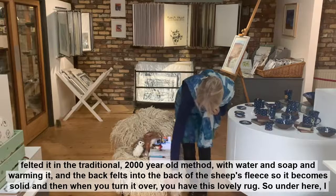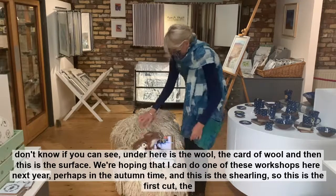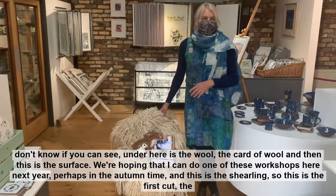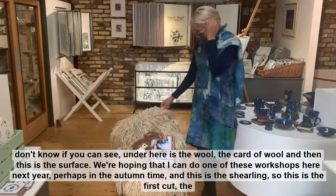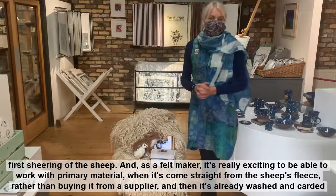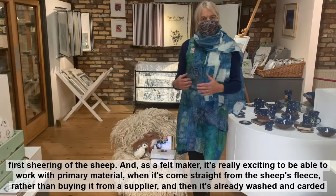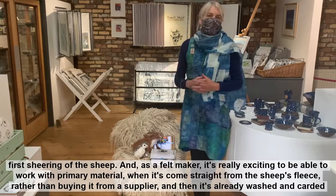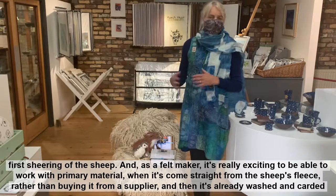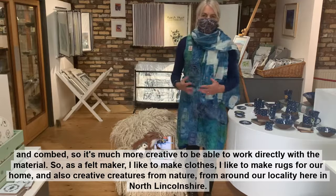Underneath here, I don't know if you can see, is the carded wool, and then this is the surface. We're hoping that I could perhaps do one of these workshops here next year, perhaps in the autumn time. This is the shearling, the first cut, the first shearing of the sheep. As a felt maker, it's really exciting to be able to work with the primary material, where it's come straight from the sheep's fleece, rather than buying it from a supplier when it's already washed and carded and combed. So it's much more creative to be able to work directly with the material.